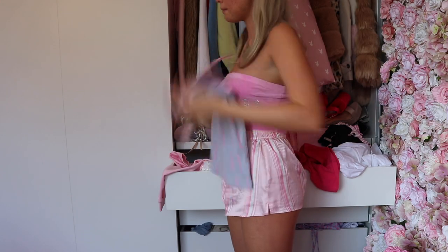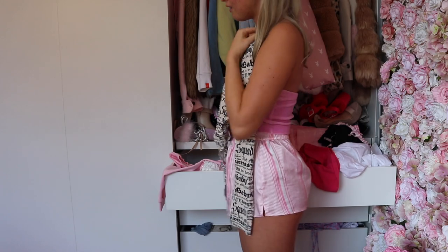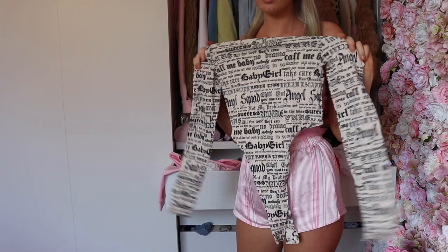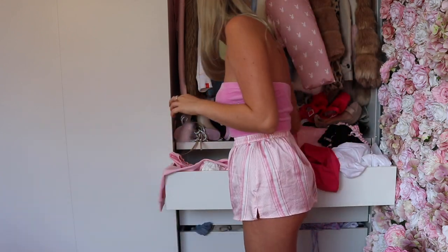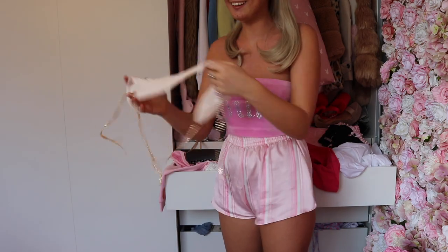But it's a bit baggy on me, so it just looks a bit weird. Little bodysuit. I like it, but will I wear it? No. It feels really weird. It's like soft, but it's like cold kind of soft. Does that make sense? This Juicy Couture top I'm going to get rid of. I bought it impulsively.